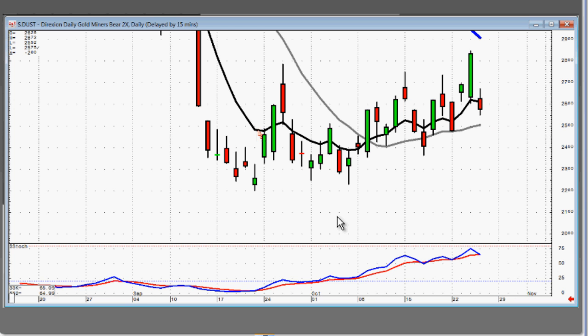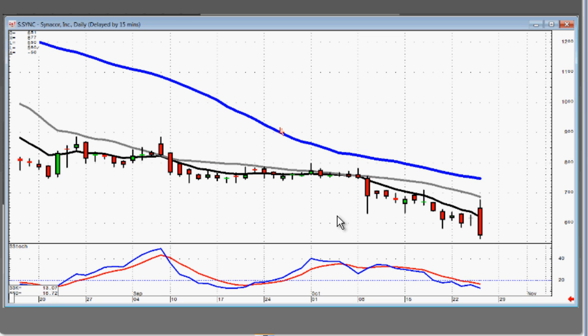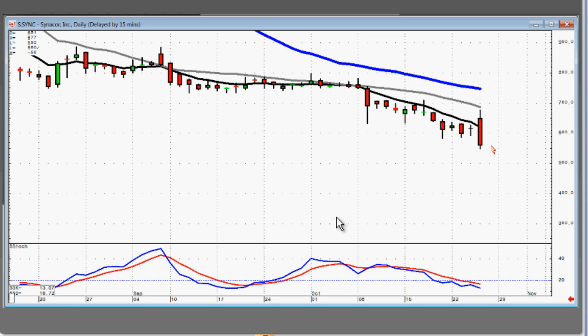Now this is the DUST, that's the bearish miners, which means all the miner stocks are going to be moving positive. Here's a left-right combination. If this one opens weaker, you definitely want to be shorting it. This tells you they hold the plug.